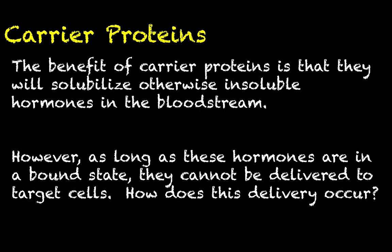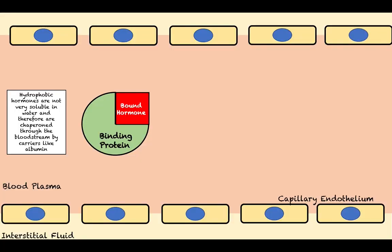But here is an extra conundrum. If you've already thought about this, then you're a master chess player. You're already two or three steps ahead of us. So we'll go ahead and address this next issue. The next issue is that as long as these hormones are in a bound state, as long as they're basically being bear hugged by these carrier proteins, these hydrophobic hormones cannot be delivered to their target cells. So that's the real issue. How does the delivery of the hormone occur? Let's take a look at that.